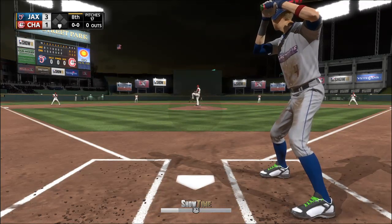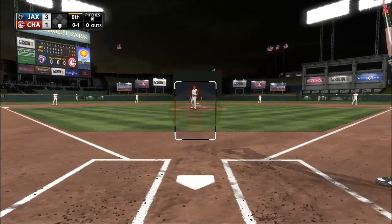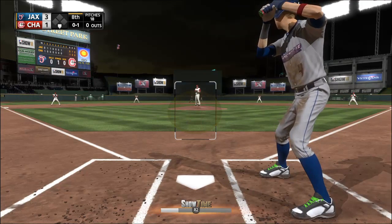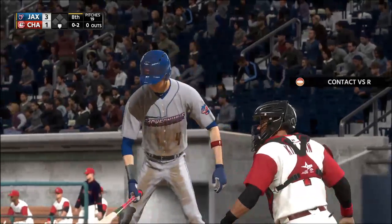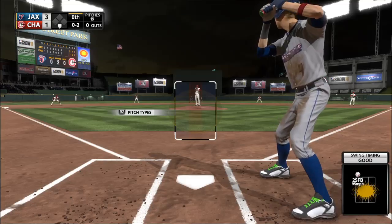First delivery to him on the way. And he gets a piece of it here, but it's chopped foul. The windup and the 0-1. And he chased up and out of the zone, a swing and a miss. I can't imagine he was sitting on a fastball at his neck right there. He's going to have to lower his sights if he's going to have any chance.